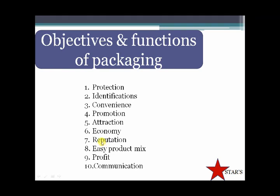Now we have our next point, reputation. Packaging strategy affects the reputation of the product, and the produced package looks like a fast seller. The majority of manufacturers now pay much attention to the package of the product. Now we have another function of packaging, easy product mix. It is true that product mix relates to the product line and the assortment of size, color, measure, grades, package type, etc. Change in product mix is possible as packaging can influence the weight, size, and dimension of the product.